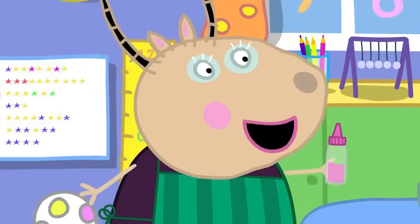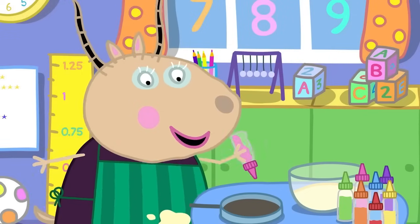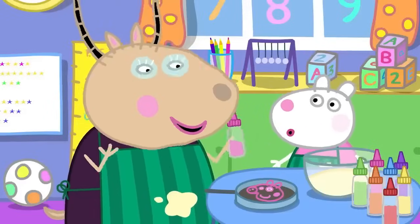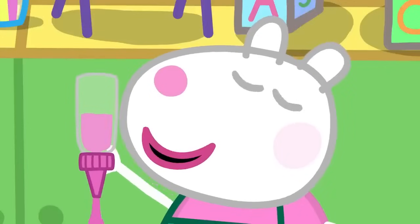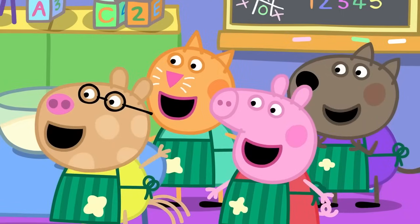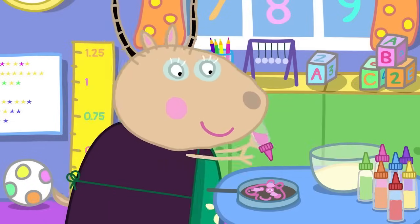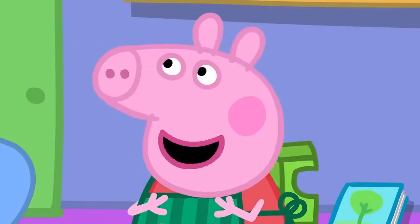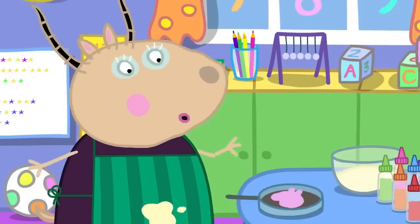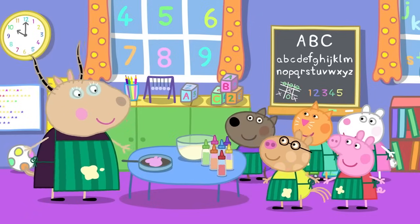Now we can draw any pancake picture we like in the cold pan before we cook the pancake. Can you add some pink here, Susie? And some more over here. Wow! What is it? What are you drawing, Madam Gazelle? You'll see. Now the pan will get very hot, so you must step back for this bit, children.